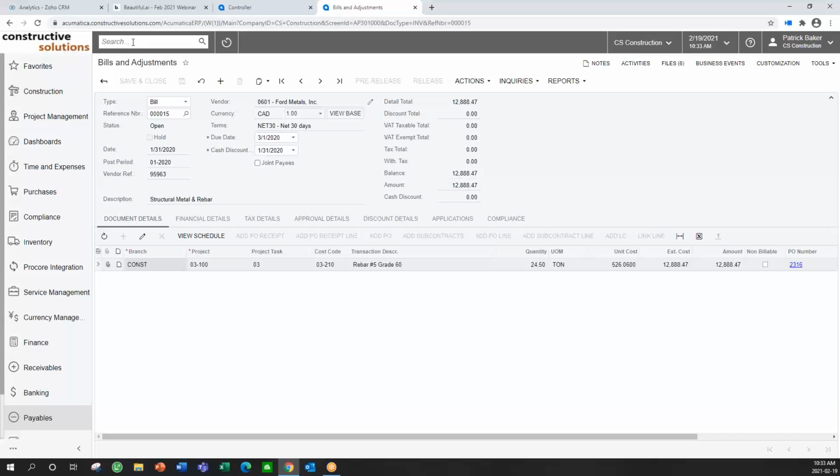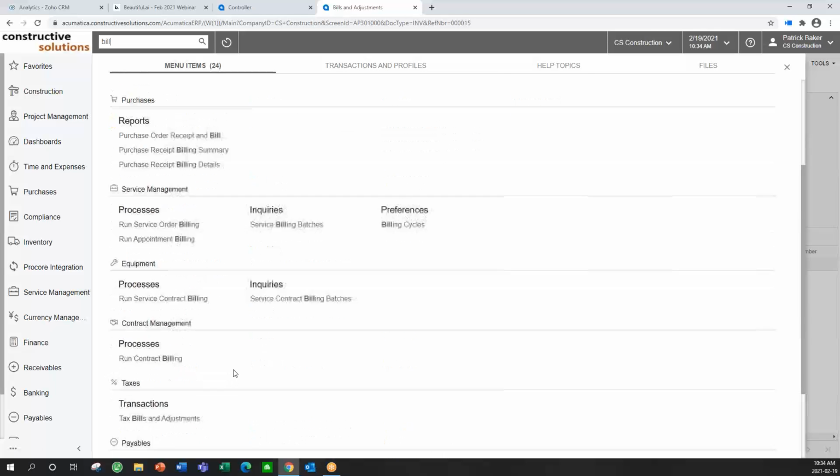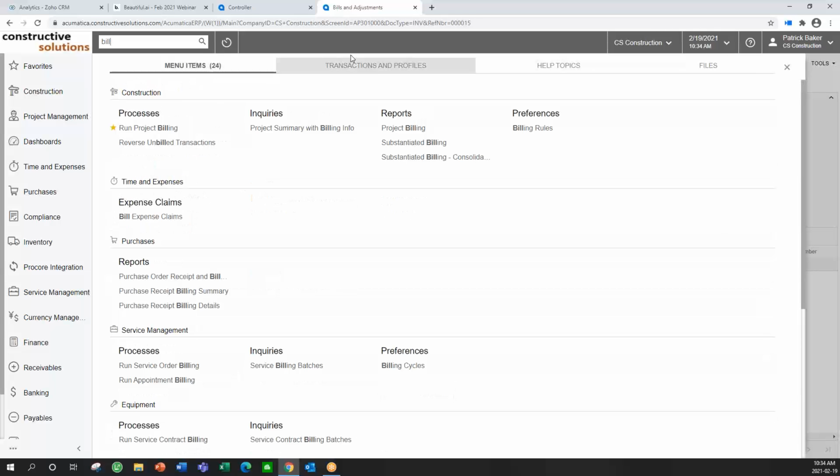Very powerful. The search, if I go in and I start punching in "bill," you talk about intuitive design. All you have to do is know how to spell. By putting in "bill," it'll bring up every menu item that has "bill" in it. So whether it's I want to run my project billing, or I want to do an expense claim, or I want to receive against, enter an invoice, issue a progress draw. Again, every menu item comes up.